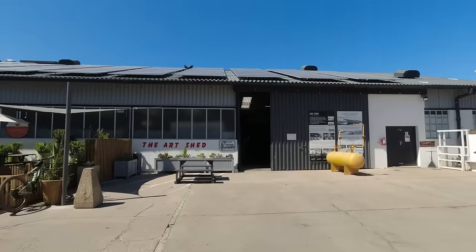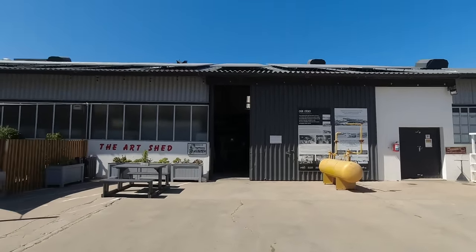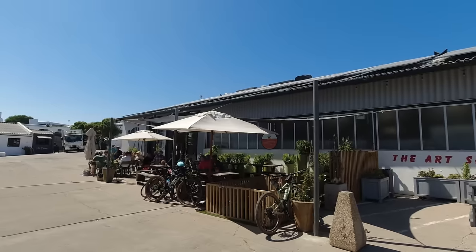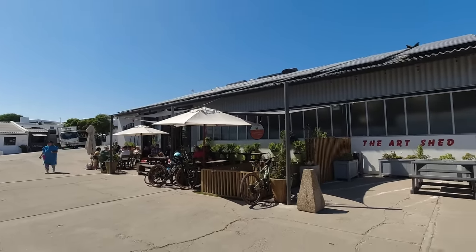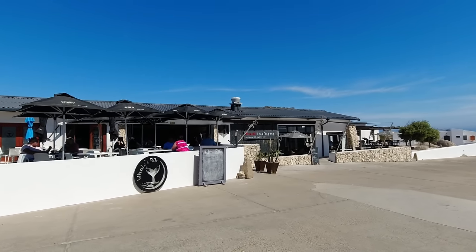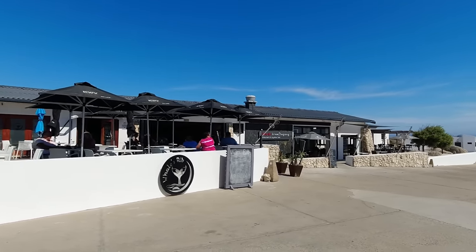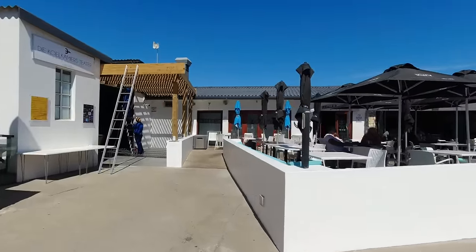The art shed. I'll check that out right now. There's a nice coffee shop here, guys, called Kukuma Kronka. I don't know what that means, but it's got a cool name. Kreeftegang restaurant and oyster bar. Cool. Whale's Rib.